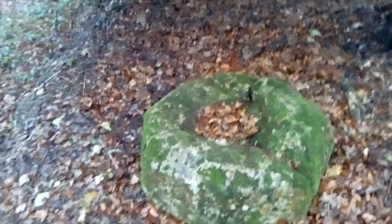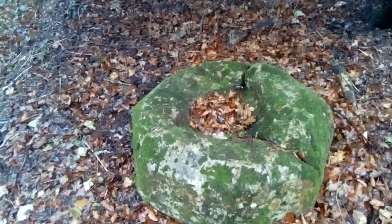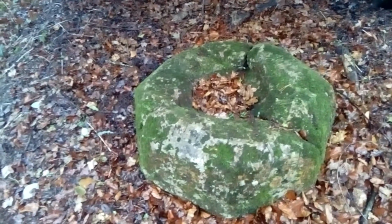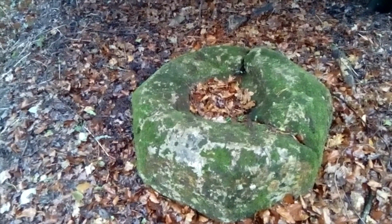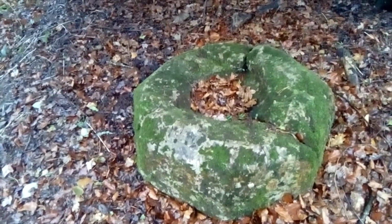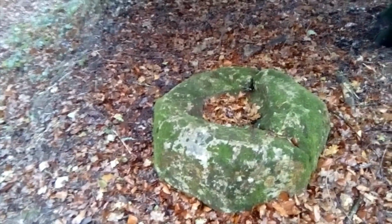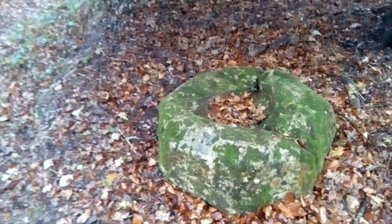Well, here it is again. I'm going to pay a bit of homage to it by actually scraping some of the leaves out and taking a few pictures and looking at it. But what a wonderful, wonderful thing. And luckily it wasn't smashed up or broken up and used in the building of Alfred's Tower, which very well it could have been. My part of finding unknown history in our area.